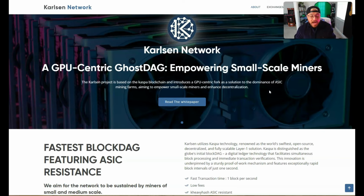So I have heard, like I said, currently only GPU mining, and I have heard FPGA miners are next, which might as well be ASIC miners. And then after FPGA miners, we've seen this with Kaspa, there's gonna be ASIC miners. Well, I'm not saying there's gonna be ASIC miners for the Karlsen network, but it is definitely possible.